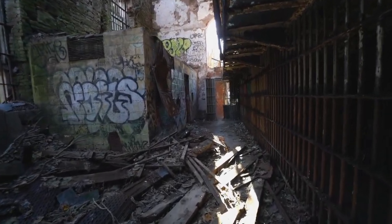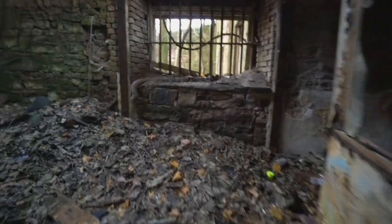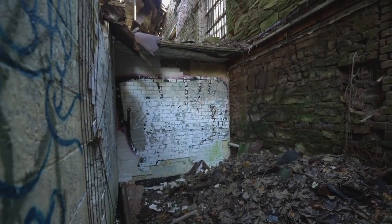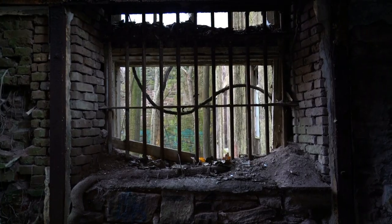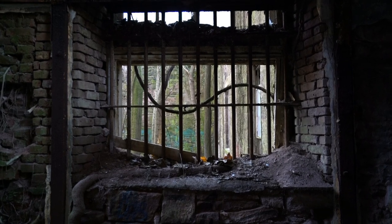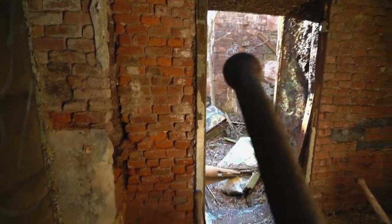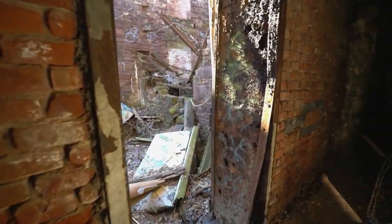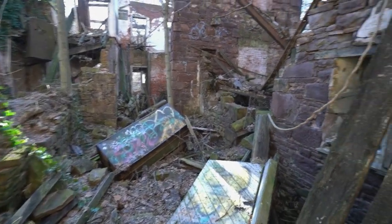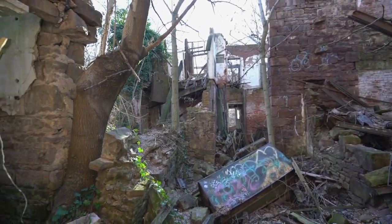Let's check out this little office or this little room over here. Definitely could have been showers. We have tiled walls. Okay, I think this is actually remnants of the female ward that was burnt down. Not much left behind.